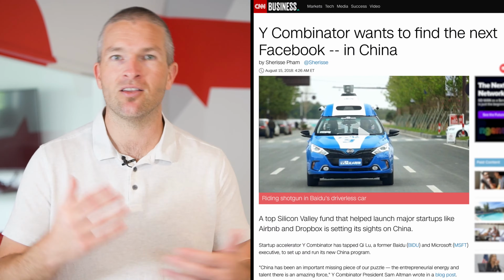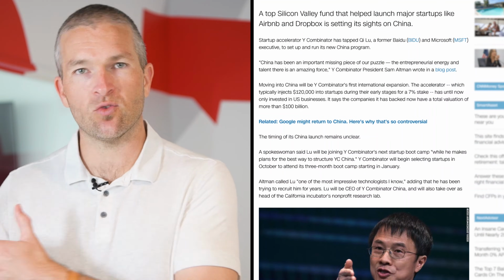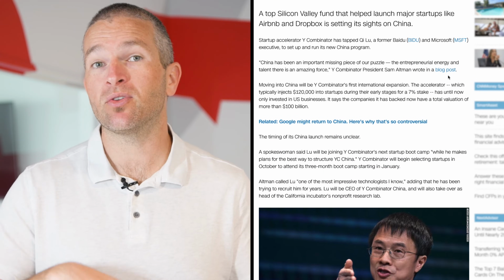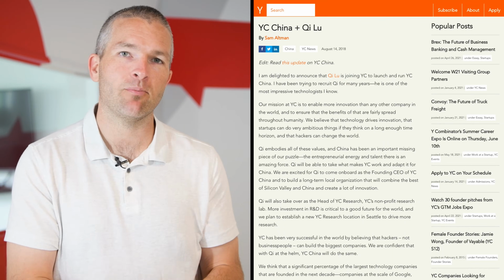And when Y Combinator has so many links from CNN, the New York Times, this is a highly valuable link for these websites. And that naturally puts them in a great position to immediately get a boost simply by being part of the Y Combinator family. Whether or not Y Combinator knows this is yet to be seen.